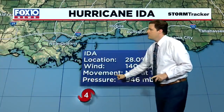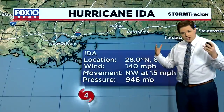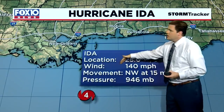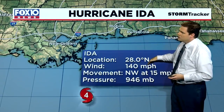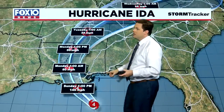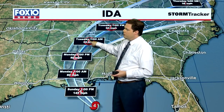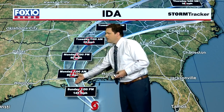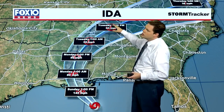Ida is moving right now to the north and west at 15 miles an hour, so it still has a good speed, but you're going to notice it decelerating later this morning. The maximum sustained winds are at 140 miles per hour, and we will see it possibly getting up to 145 later on this afternoon at about 1 o'clock, and then late tonight it'll weaken back to a Category 1 hurricane and back to a tropical storm by tomorrow afternoon, and then late tomorrow night back to a tropical depression around parts of northwestern Mississippi. So it's going to veer to the north and west, then it's going to move to the north, and then it's going to hook to the north and east.